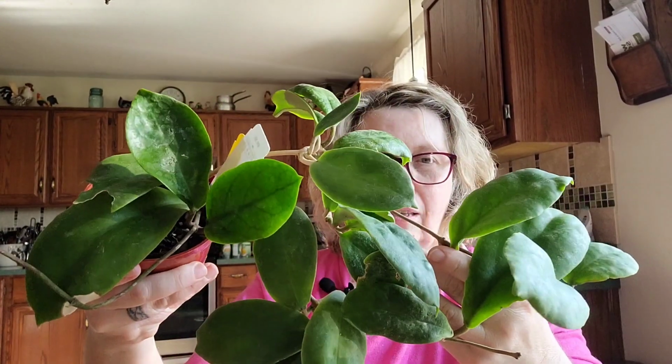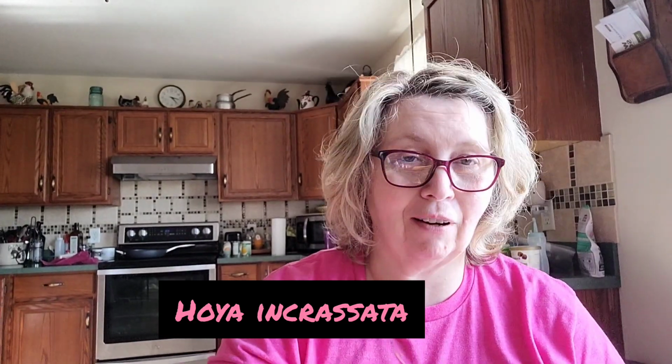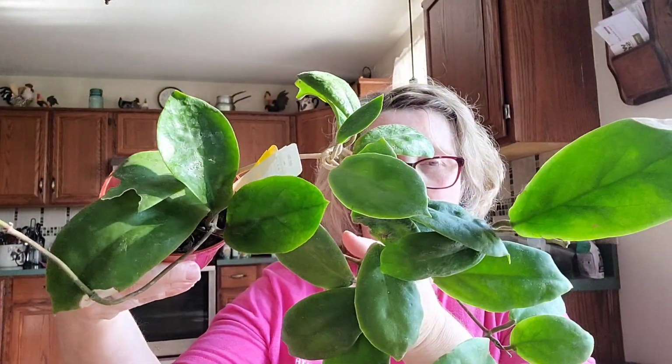So this is my first plant I picked up, and this is Hoya incrustata. Now, I have a beautiful Hoya incrustata already. I'll show it in the picture right here. However, I can't pass up this much of a plant for $12.99. I don't remember exactly how much I paid for my initial incrustata. I want to say at least 40, 50 bucks, and it was smaller than this. I've grown out what I've had, so I can't pass up adding this much to my plant for $12.99. So that's my first plant that I picked up, Hoya incrustata.